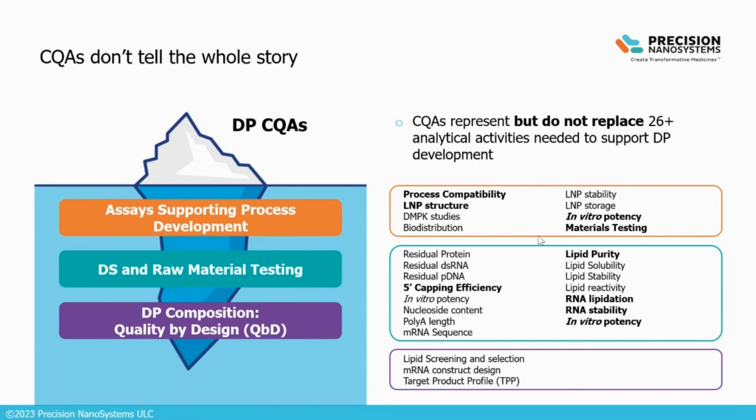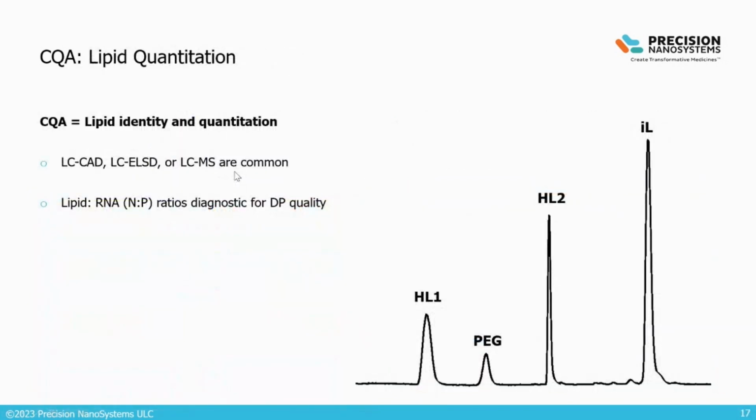There are more as well. But as you can see, there is a wide range of assays required to enable a program. So in today's talk, I'm going to give a bit of background on the standard CQAs and give you an indication of why you want to go a step further with those.